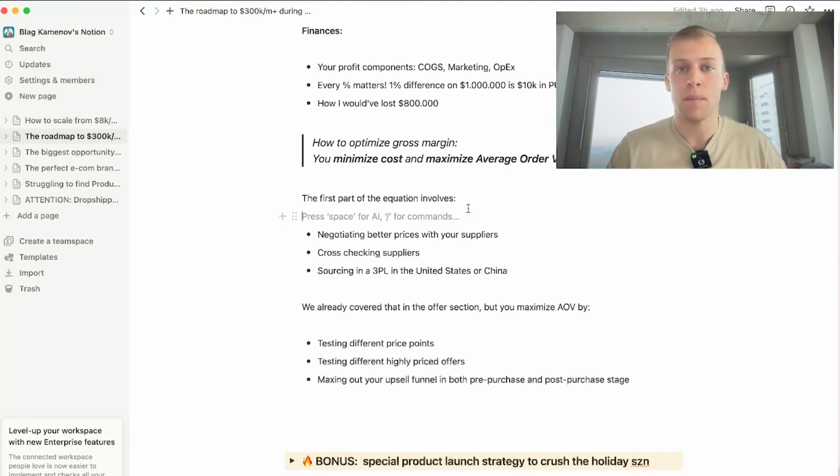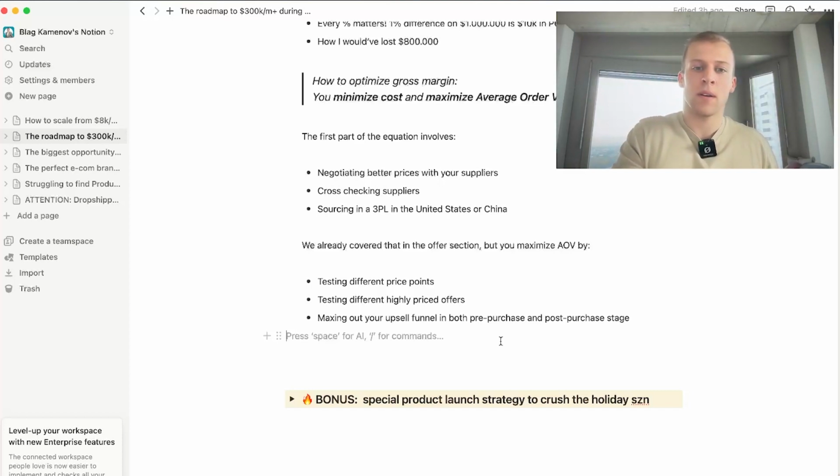So if you're not getting a big improvement in your margins, it's not worth the financial risk to actually go on and order in bulk, or you can just do that from China. You can order from a factory into a 3PL in China. They can brand your products, you can have custom packaging, all that good stuff, and still not have to wait for 2 to 3 weeks for your package to arrive in the States. So this is the cost reduction part, okay?